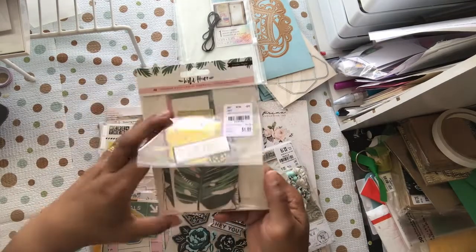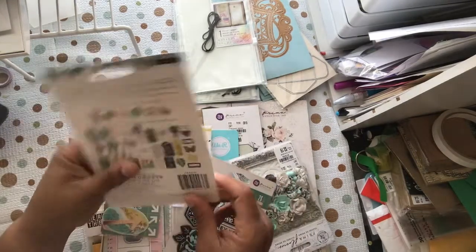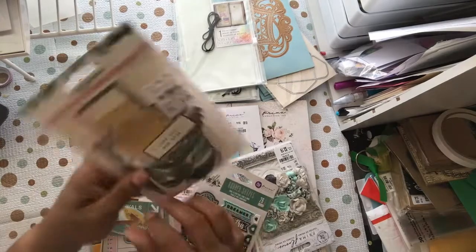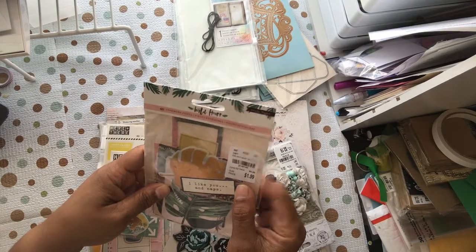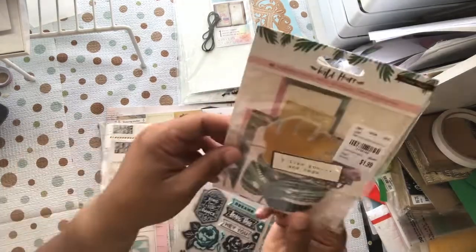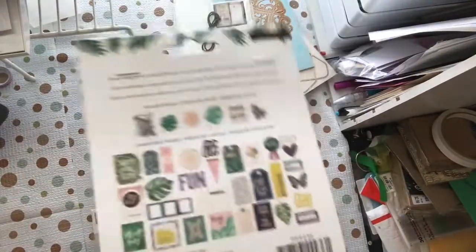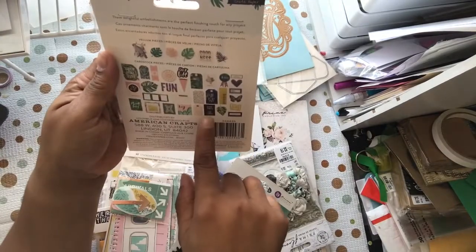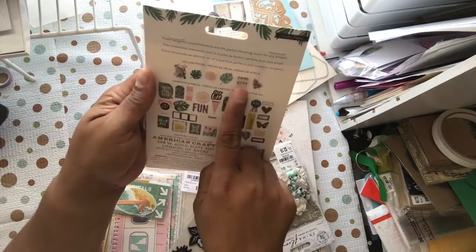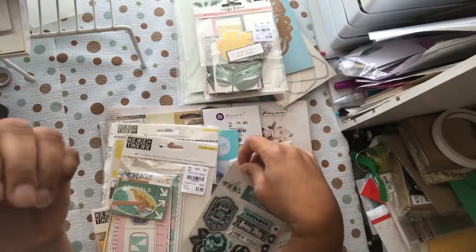the Wild Heart. I think I have these, but I'm not sure. I know I have some of the other stuff, but I wasn't sure if I had these. I don't think I do. And this is 213-9149. It says August date on it. So I guess I didn't get them last month. But I know I got some of the other parts of the paper collection. I know I had the stamps and the alphas and something else from this. I don't know. I got to double check that.